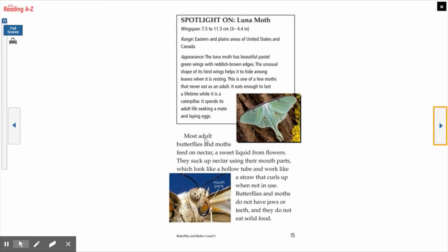That's pretty crazy. Most adult butterflies and moths feed on nectar, a sweet liquid from flowers. They suck up nectar using their mouth parts, which look like a hollow tube and work like a straw that curls up when not in use. Butterflies and moths do not have jaws or teeth, and they do not eat solid food, so only this nectar, which is liquid.